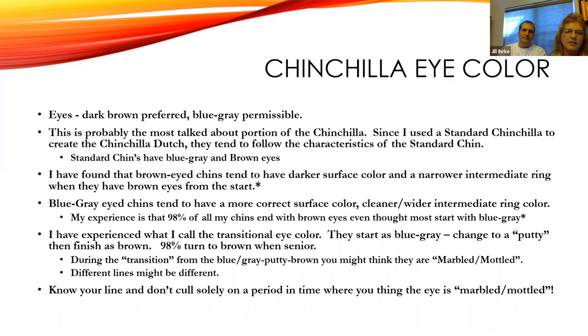Chinchilla eye color. Eyes dark brown preferred, blue gray permissible. All right, this is probably the most talked about portion of the chinchilla ever. In the Dutch people, since I use the standard chin to create the chinchilla Dutch, they tend to follow the characteristics of a standard chin. Standard chins have a blue, gray, and brown eye. I have found that brown-eyed chins tend to have darker surface color and a narrow intermediate ring when they have brown eyes from the start, meaning when they come out of the nest box, they're brown-eyed.